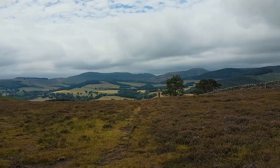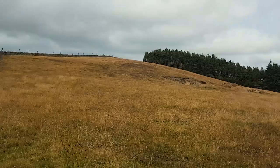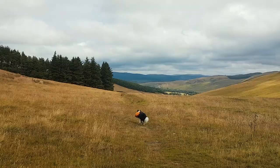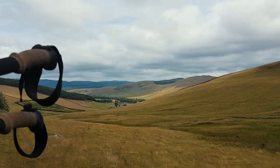Once you come up there, you spin round, and you can see there's a gate and a stile there. And you can see that we start dropping down. Right, 8.75 miles we're at. Peebles is just over the other side of that guy there.